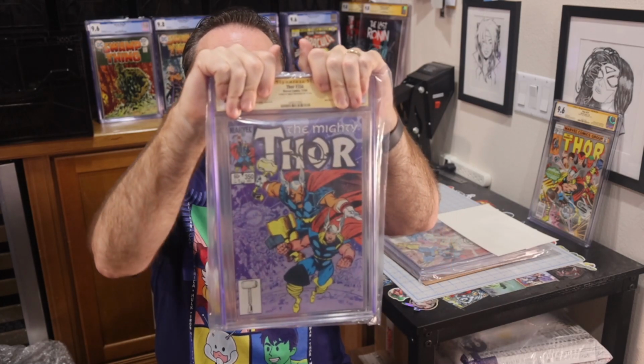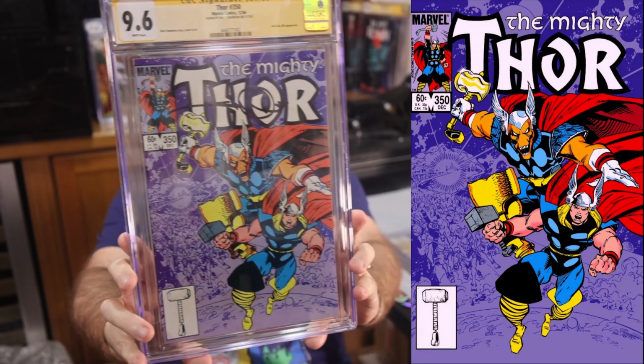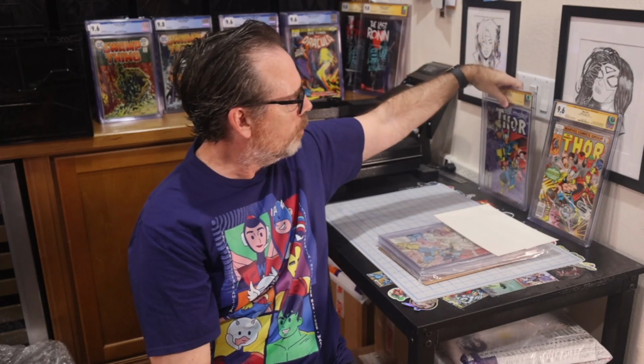Thor 350 from 1984. It got 9.6, so right in line with Palm Beach's estimate and my original estimate of 9.6. Looking at the book, there are a few color breaking ticks and just minor blunting of the corners, but still a great looking book. But man, I love this cover. It's not just the two characters; you have all of the artwork in the background as well. And those elements of yellow on Thor and Beta Ray Bill's costume match with that yellow label. Really great. 9.6 white pages on Thor 350.